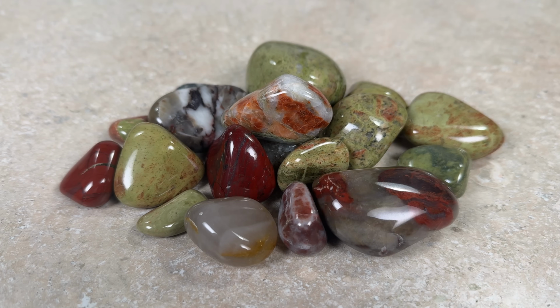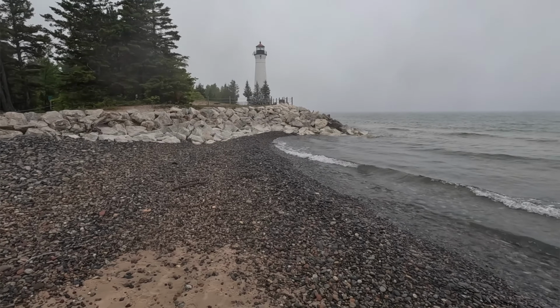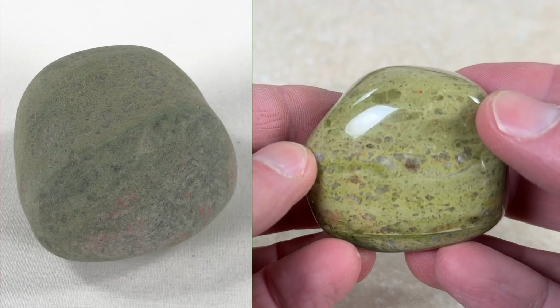Today's box of rocks came from the beach at the Crisp Point Lighthouse. Well, this is the biggest rock in the batch. It's got that going for it. That's mostly the mineral epidote.